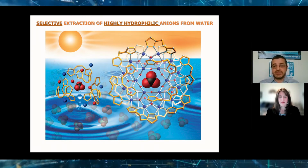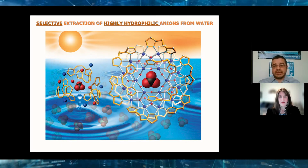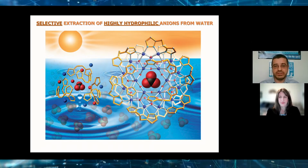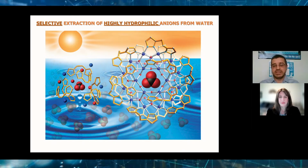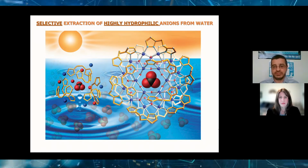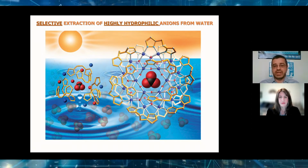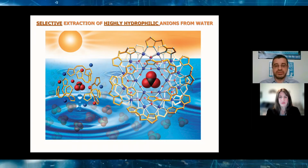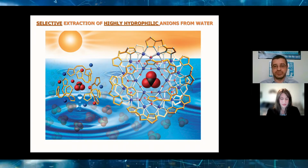To extract anions from water, we need to break these strong bonds and transfer the anion into an organic receptor. Very few organic or metal organic receptors bind doubly or triply charged anions stronger than water.